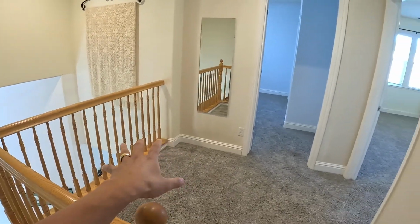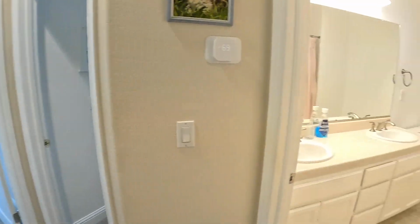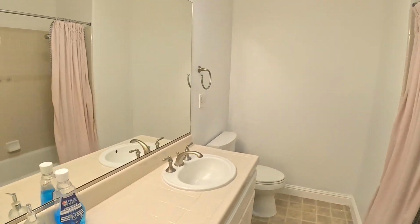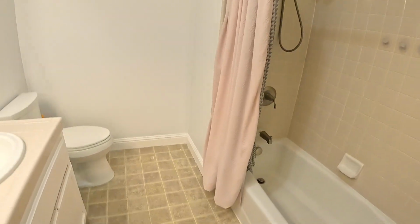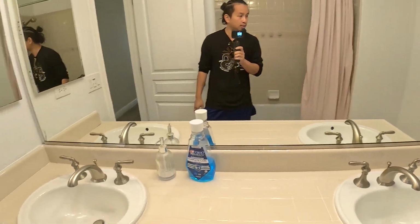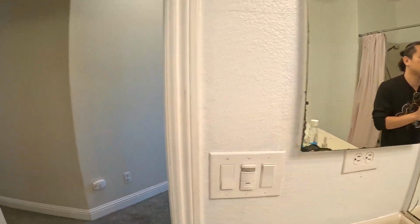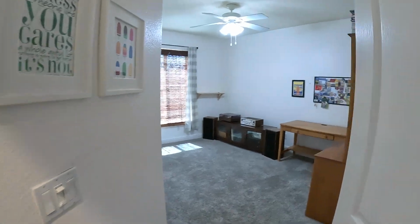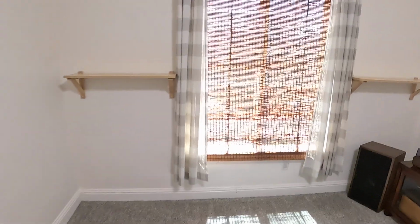Right when we walk upstairs, looks like we have a loft area, a couple of bedrooms right there, and when we turn this way, we got a couple bedrooms and a bathroom. Definitely we can upgrade that in the future. Upgrade the vinyl flooring too, and this little section right there. Shouldn't be super hard. We got a nice little built-in mirror right here. A nice little office or bedroom right here. Got a little walk-in closet. We got a little bamboo thing going on, which is pretty cool. I like that bamboo curtain.